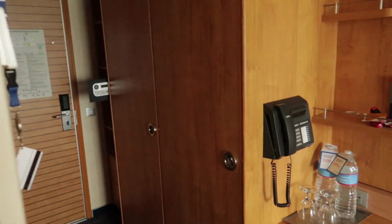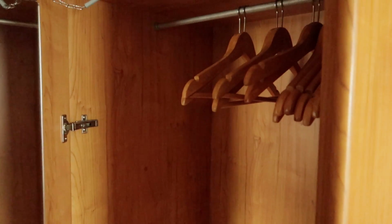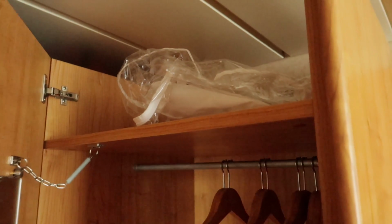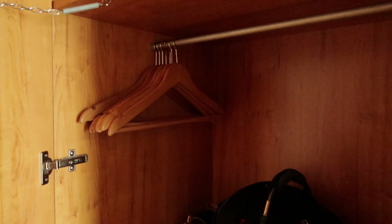We have 2 closets over here. Here is one closet. Looks like an extra blanket down there. Hangers. A little spot up there for something. I don't know. Maybe I'll throw my book bag up there or something. Here is the other side of the closet. Looks like it has a shelf, a little divider. I just threw my bags in here really quickly, just to make the room look a little not so messy. And another little section over here, a little cubby section. There is a safe right here. More cubbies and drawers right there.